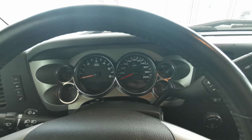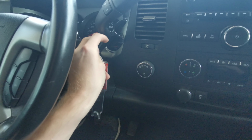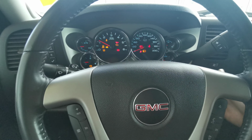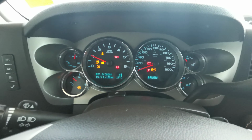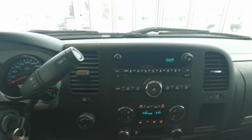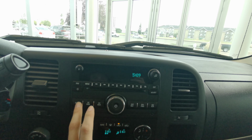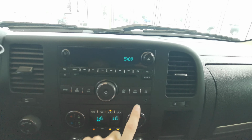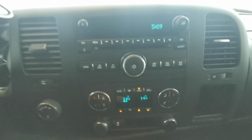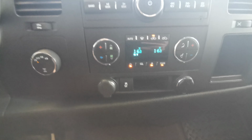All analog odometer. This car is key to start. So foot down on the brake, turn key. Infotainment system in the center console. You got your bands, AM and FM radio, CD and auxiliary players as well. All of your manual climate control options up at the bottom.